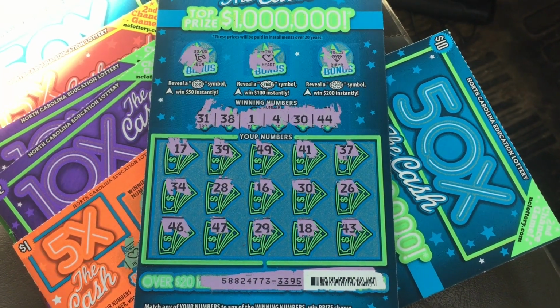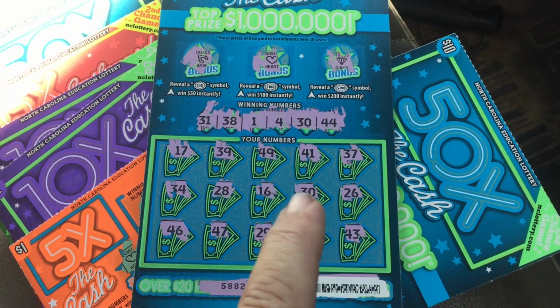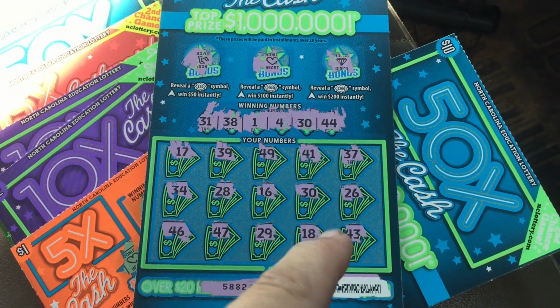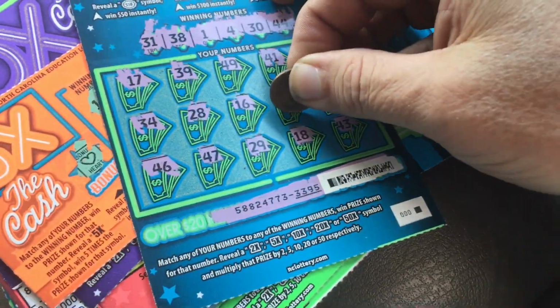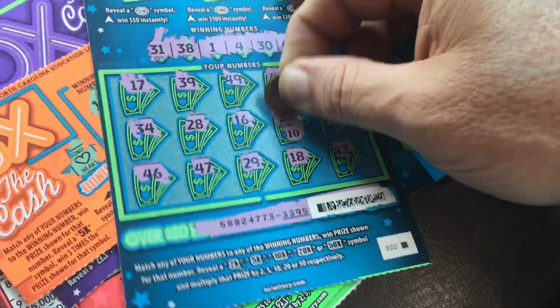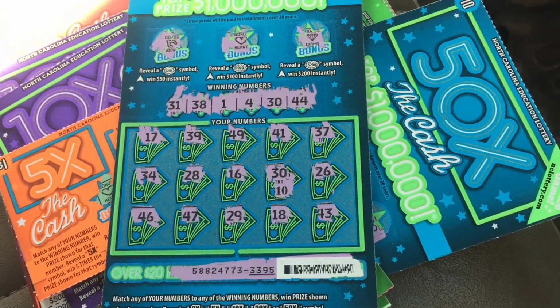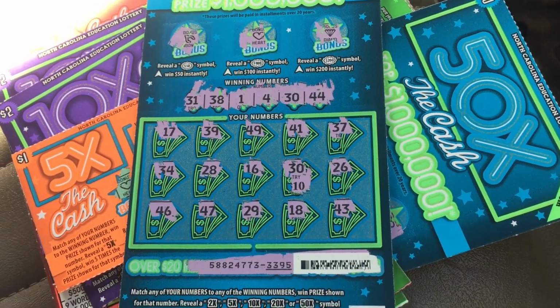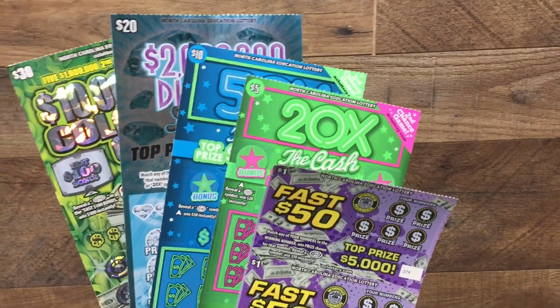Okie dokie, we're down at the filling station and we're scanning the tickets, and from yesterday's ticket, we missed a 30. So let's use the good old penny and scratch that off and see what we got. There's another 10 bucks. So it wound up $76 yesterday instead of the 66. Always scan those tickets.